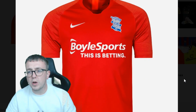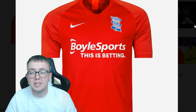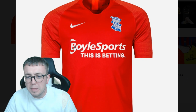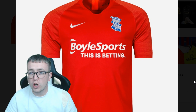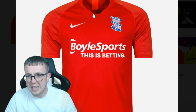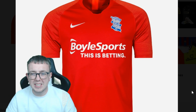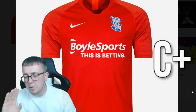We move on. Next up, we've got Birmingham City's away kit, which was revealed today, as I'm recording it on Thursday. I like it. It's very plain, very simple, but after that atrocity of a home kit, I'm quite happy with this. Like I say, it looks fairly smart. I've never been the biggest fan of red. I'm going to give it a C+, maybe a B-. I'm going to say C+.